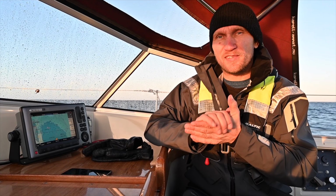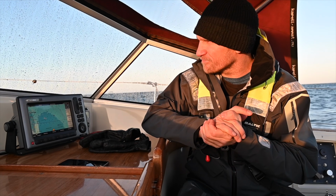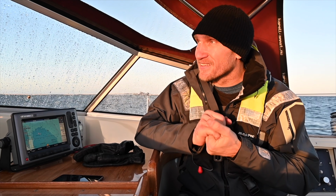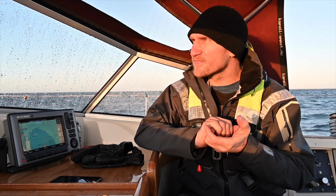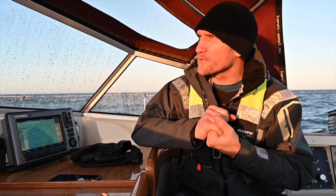The sun is about to set, just half an hour left before it's sunset, and we have around 2 nautical miles left. So I guess we left the marina just in time to reach the island before sunset. It's been a bit slower than we first thought because of the waves and the wind.